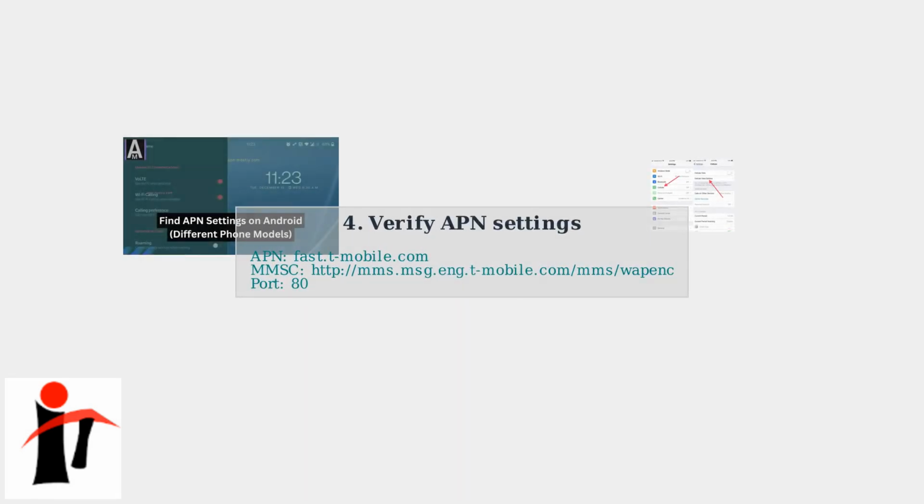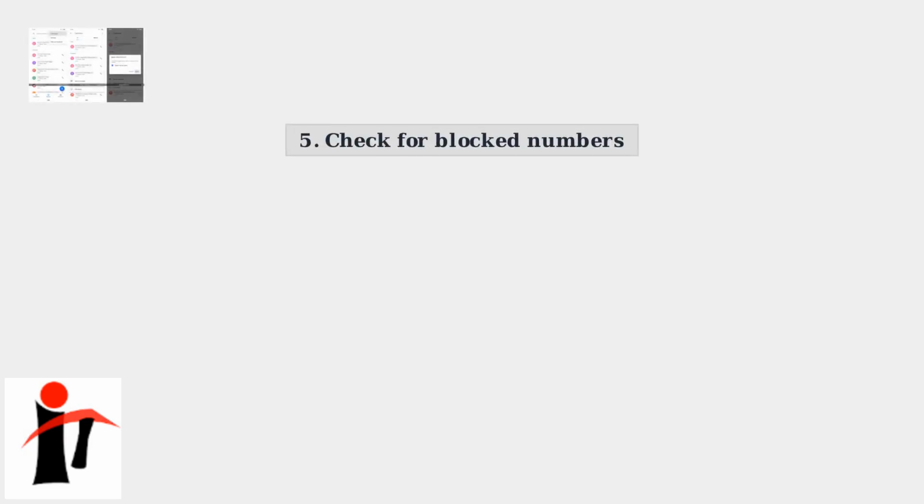For Walmart Family Mobile on T-Mobile, the standard APN should be fast.tmobile.com, with the MMSC URL as http://mms.msg.tmobile.com/mms/wapenc and port 80. If problems persist, check for blocked numbers in your phone's settings. Consider resetting your network settings.